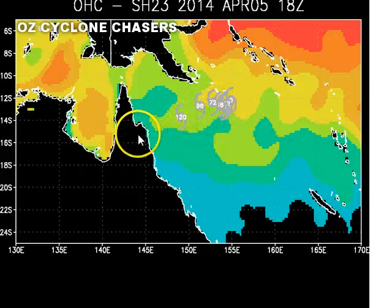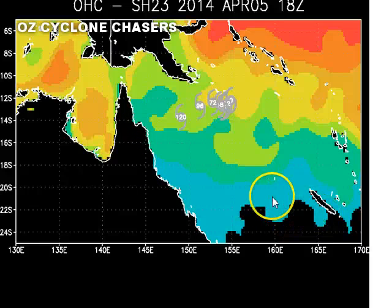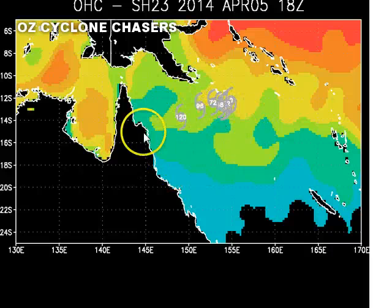Now, if the system continues tracking in that west-southwest direction, oceanic heat content anywhere where this blue color and above exists means that we have enough energy that can be derived from the oceans that can assist with the continued intensification or at least sustenance of the tropical cyclone.